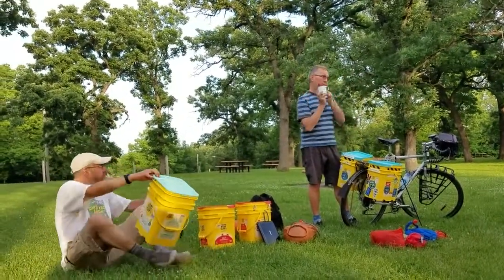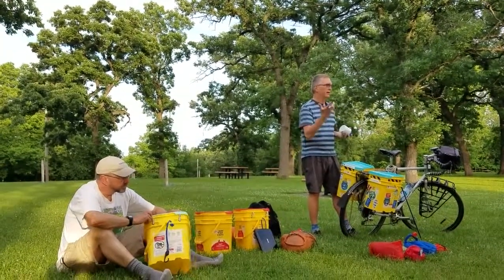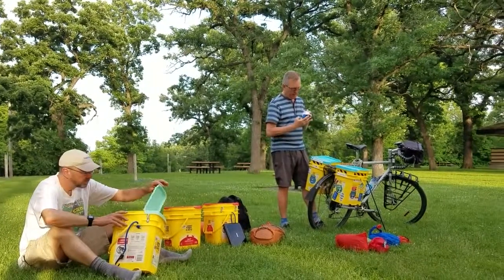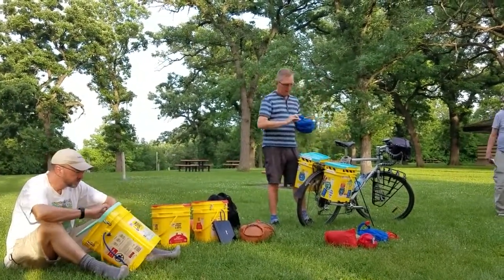Gotta have coffee. Can't mess around with that. I like a metal coffee cup myself because it doesn't affect the plastic. I have a critical plastic cup. And then I shove some cereal or food in there.